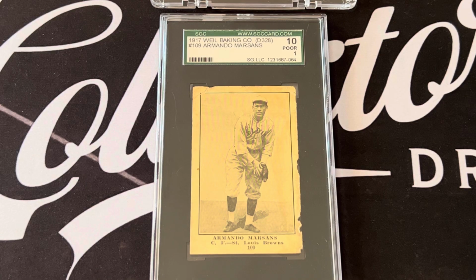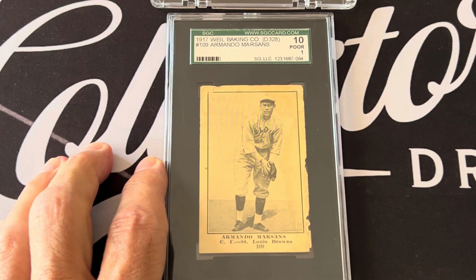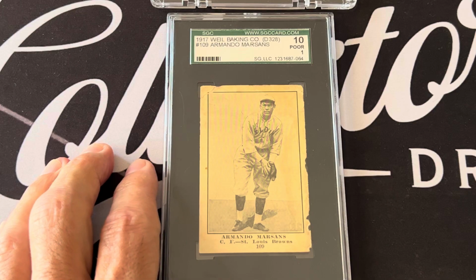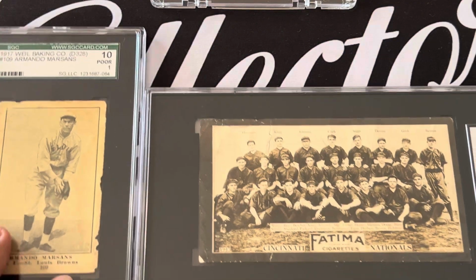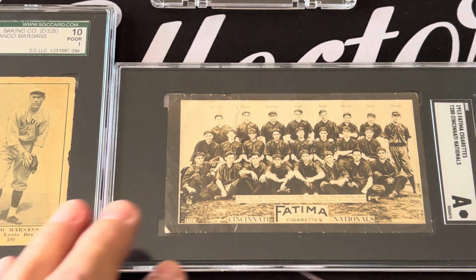Even though he's considered a common card in the Weil Baking set and in the Collins McCarthy set, to me, he's not common. I've told the story of Armando Marsans many, many times. Just briefly, I'll share it again. Cuban born, came to this country, well educated, got a college degree, studied law, and started playing with the Cincinnati Reds. And this is his card with Cincinnati.